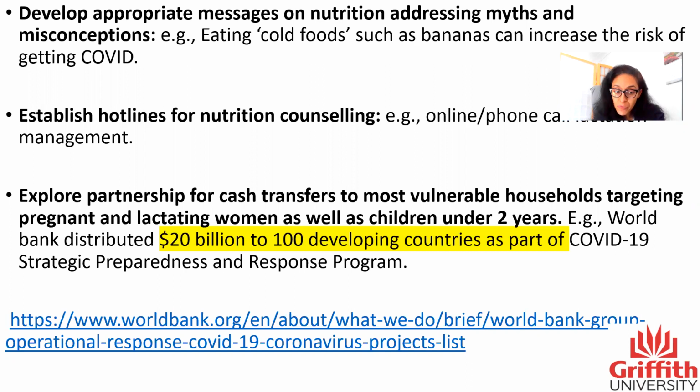All right, so the government is recommending that nations around the world opt for a different platform even for nutrition services, nutrition education and nutrition counseling. For example, you could have lactation management and consultation done over the phone or online. Then UNICEF is recommending to explore the opportunity for partnerships for funding and cash transfers to the most vulnerable communities around the world, for example vulnerable populations like mothers and children.